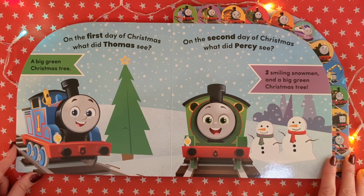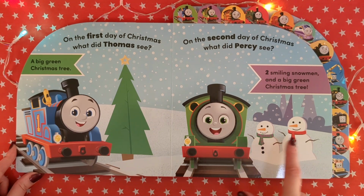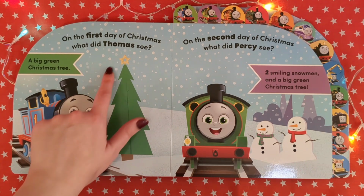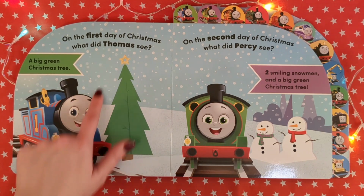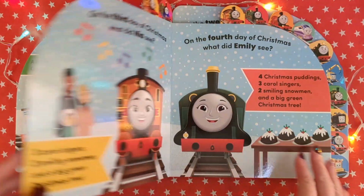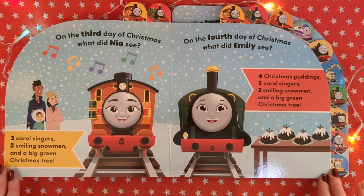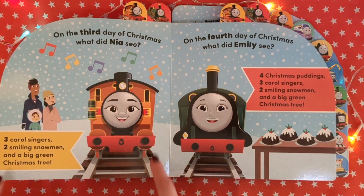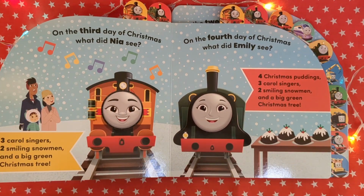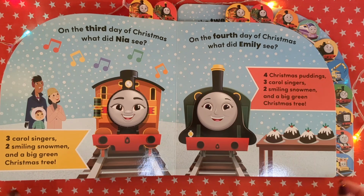On the second day of Christmas, what did Percy see? 2 snowmen and a big green Christmas tree. On the third day of Christmas, what did Nina see? 3 carol singers, 2 smiley snowmen, and a big green Christmas tree.